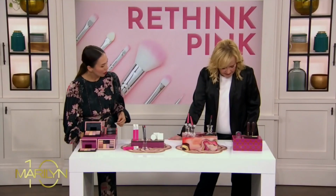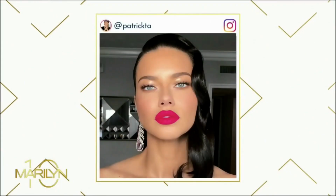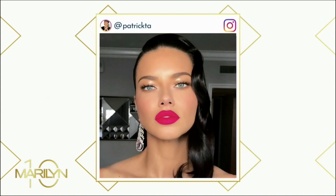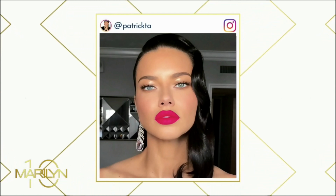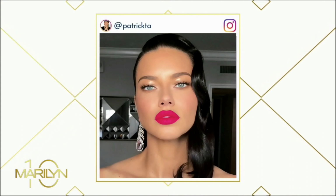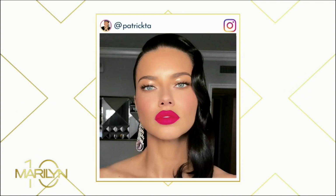All right, so the next thing is the classic bright pink trend. Like Adriana Lima is sporting. She just emanates goddess in this look. She's also proving here that simplicity is timeless. You've got one key element here, which is your focus on the lips. It's a bold color. How do you bring the archetype red lip into fall 2019? You do it in pink.